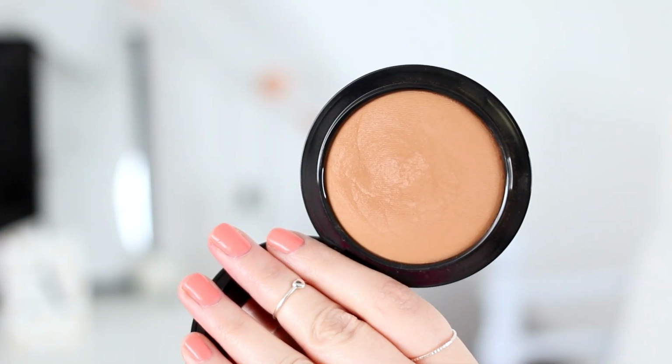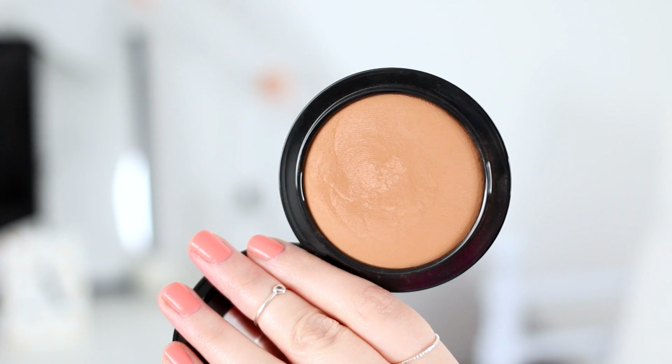So I also got a Mineralize skin finish, and they've actually changed the packaging on this, which is really strange because I used to have one of these many years ago, and it was just my go-to powder. I used to cake my face in that stuff, and I was going to go for a normal powder colour, but then I saw they had bronzers as well. This is actually in the shade Give Me Sun, and I just thought it looked like such a beautiful summery, really warm tone bronzer, and I don't usually go for this kind of coloured bronzer, but it just screams summer to me, so I decided to get it, and I remember how beautifully glowy and fresh looking these powders were, so I thought that would make for a really nice bronzer formula.